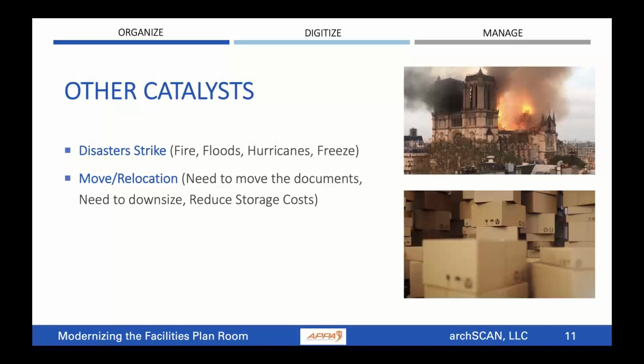Another catalyst for a digitization project is you have to move those documents somewhere. You might be renovating a space or closing down the building where the documents are stored, and you actually have to move them. That's usually a huge catalyst for digitization projects because no one wants to move the paper. They just want to get it scanned and then not have to deal with the paper in their new location.